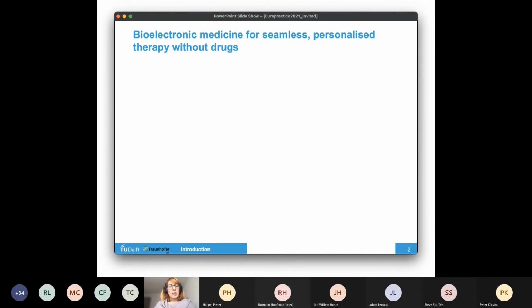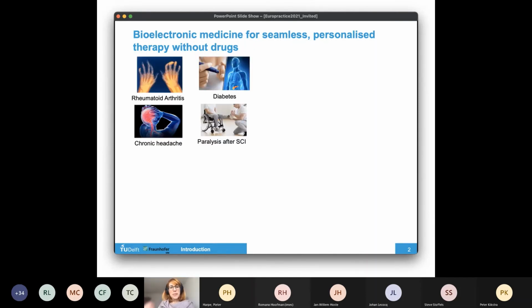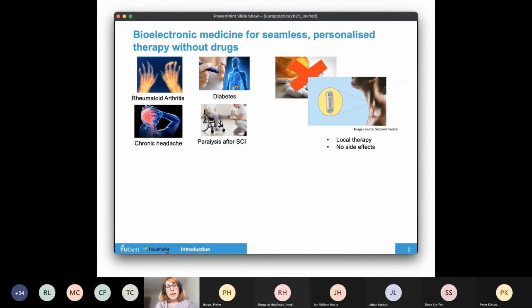Starting with a short introduction about what bioelectronic medicine is, here what we aim to do is treat a number of conditions such as rheumatoid arthritis, diabetes, chronic headache, or even paralysis after spinal cord injury without using drugs and their side effects. Now we aim to use instead implantable devices with electronic components that are placed close to the targeted nerves. They use electricity, which is inherently present in our body, to deliver local therapy and avoid side effects.